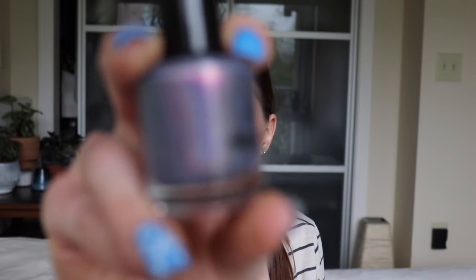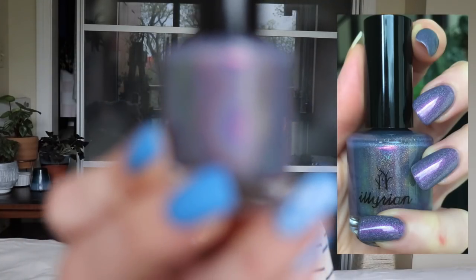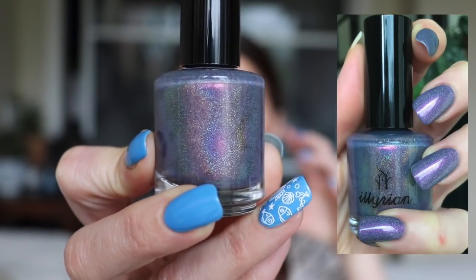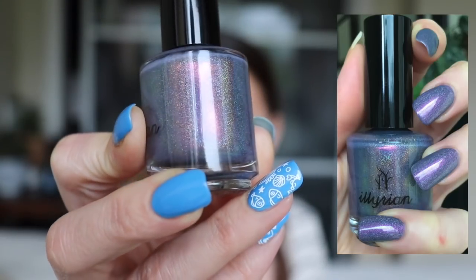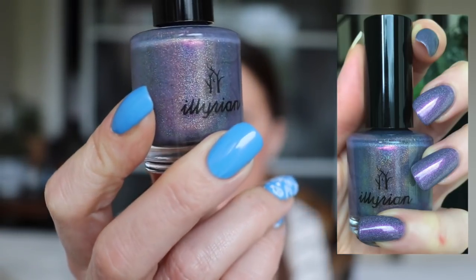All right, so next up is my last Illyrian. This one is called Serene. I haven't swatched this one yet. In the bottle, it looks like a taupey gray that leans a little bit blue to me. And then it's got that kind of reddish shimmer in there. And it does also have a linear holographic as well. So that again is Serene.